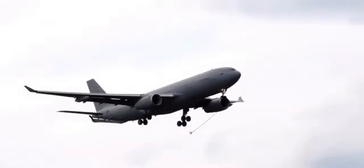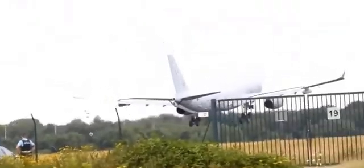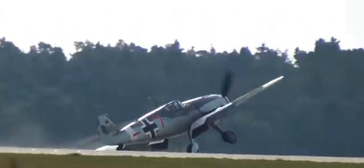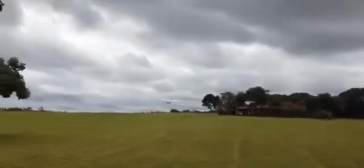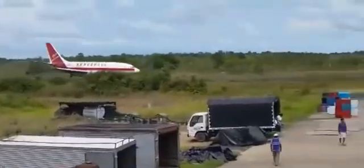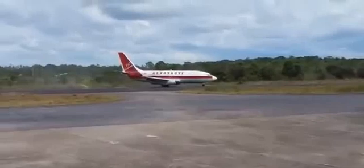This military Airbus A330 was forced to land after its left aerial refueling hose failed to retract. This plane struck its wing while landing at an airshow in Germany. This Cessna doing an extremely low pass. This Boeing 737 pilot really wanted to take the first exit after landing, using full brakes to make it. It still wasn't enough, so they decided to make a U-turn on the runway.